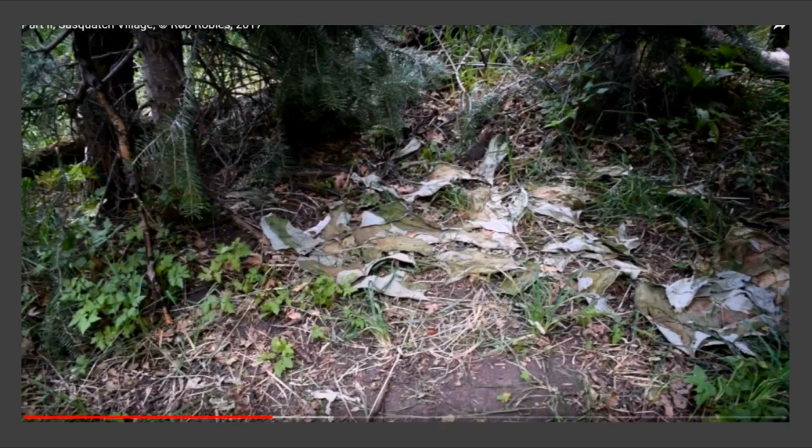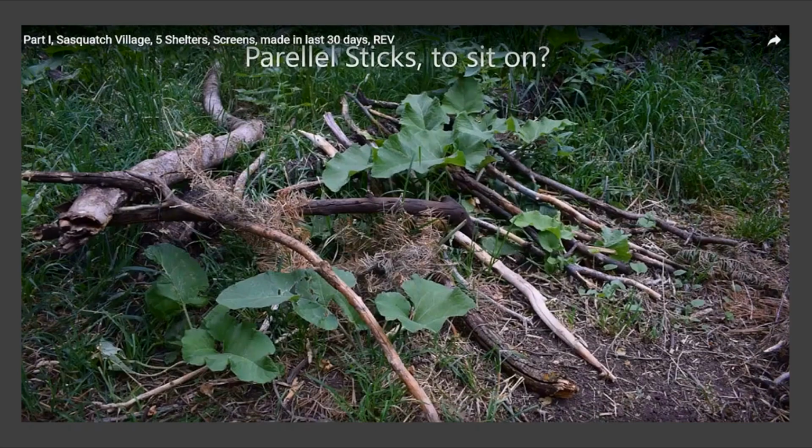I think a Sasquatch would have done that just simply so they're not having to sit in the mud or in the dirt. Okay, but there's no cushioning, no thermal properties expected from it. Okay, we'll scroll down to the next photo. Now, this was going back over near the main structure in the village. And these were just sticks that were laid out on the ground.